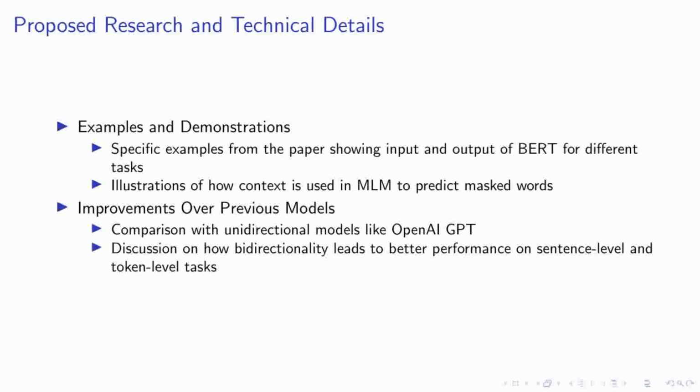Additionally, let's look at how BERT utilizes context in its Masked Language Model, MLM, approach. By randomly masking words in a sentence and predicting them based solely on their context, BERT learns a robust representation of language that is not biased towards the sequence of the text.